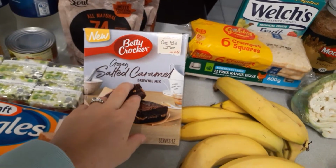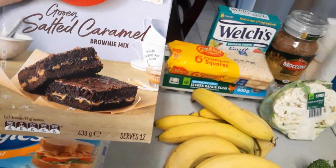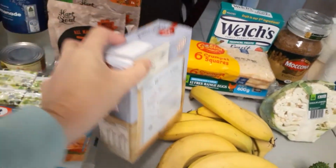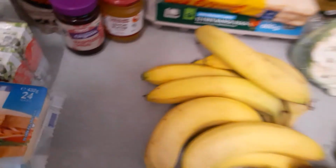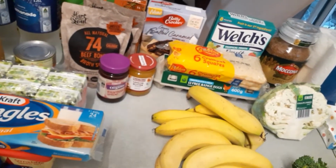Special this week, the gooey salted caramel brownie mix. $2.60 a packet. So it's really good to have these in the cupboard. If you want to make something for lunch for the week, I always like to have something in the cupboard that I can make for school lunches, like muffins or just something as a filler for the lunchbox.